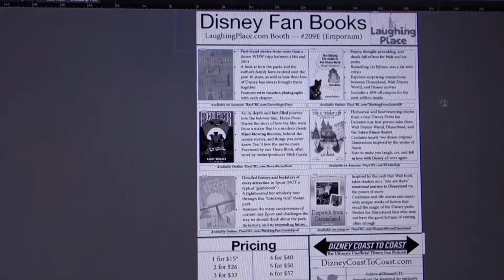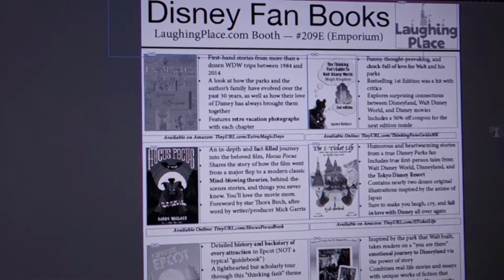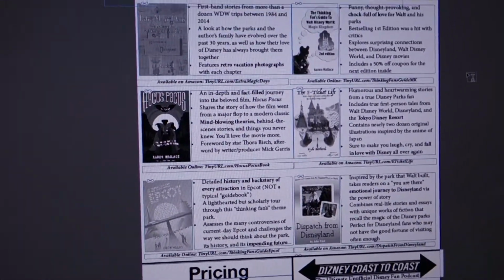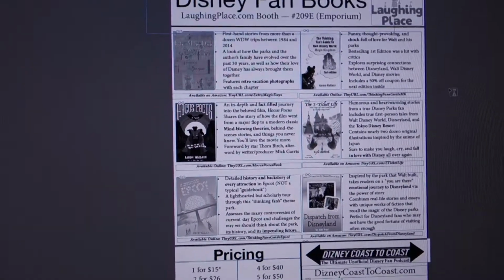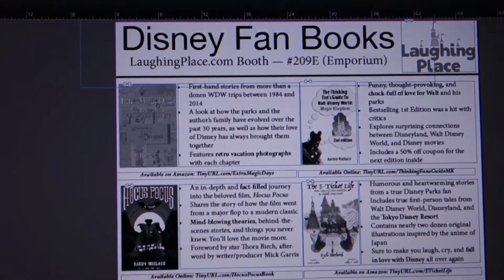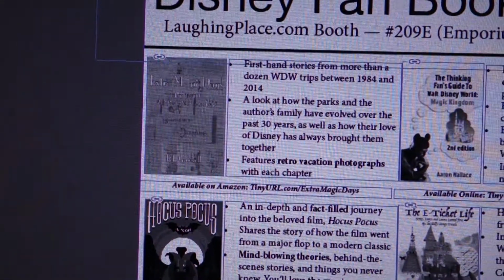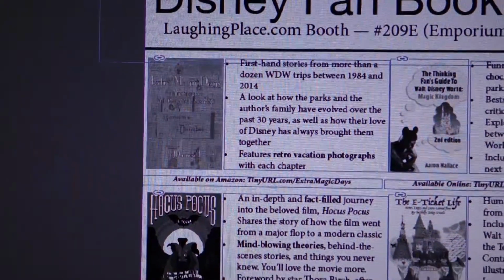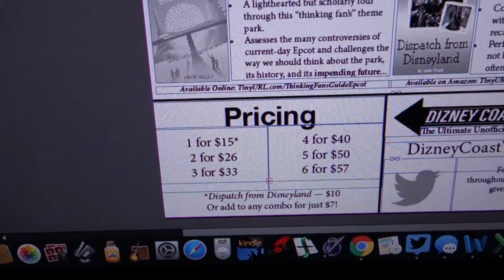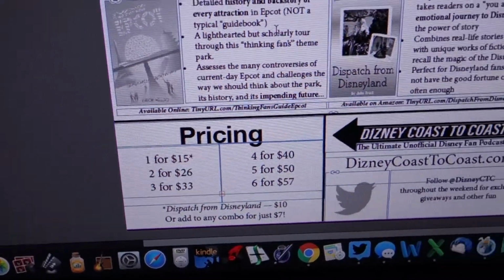Alright, so this is the flyer I made. I actually did this in InDesign, which is what I use to lay out my book as well. So this one was a little bit of a challenge because we have 6 books that we're going to be selling, so I had to find a way to fit everything on there first of all. So first at the top I have our booth number, I have our logo, and then for each book I gave just a few bullet points so people can quickly read through and see what the book is all about. And then I also have pricing on here so people know how much it's going to cost if they want to come back and grab our books.